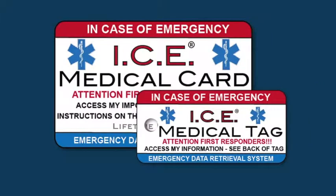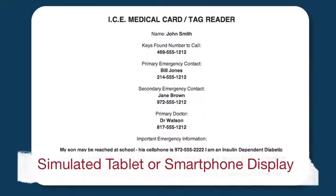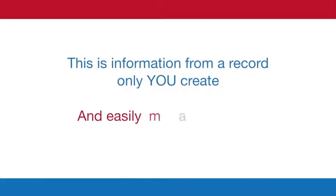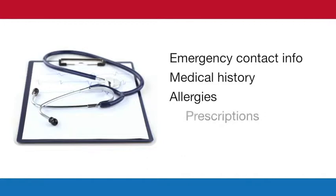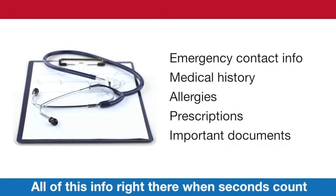It comes with a prominent ID card and key tag to alert first responders that you are covered. The back tells them how to pull up your critical personal and medical info instantly, anywhere in the world. This is information from a record only you create and easily maintain and update through your member portal. Emergency contact info, medical history, allergies and prescriptions, and important documents. All of this info right there when seconds count.